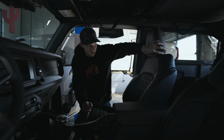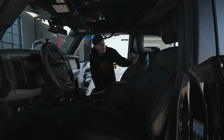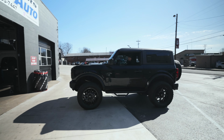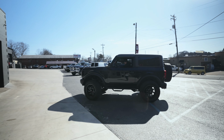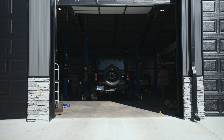For the wheels and tires, swapping them tires. Man, I think they look great. I love it.